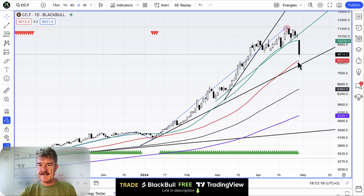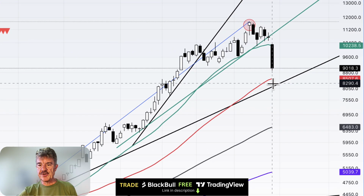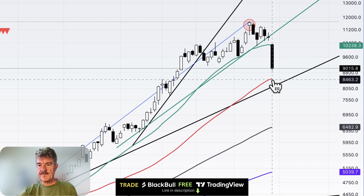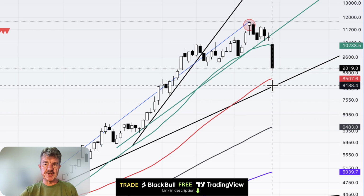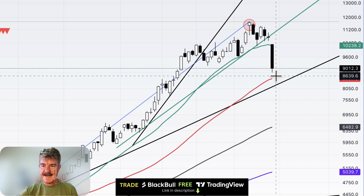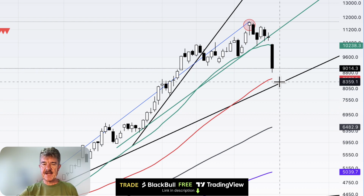Now look at where this is, and let me just zoom in on this quickly. This is the day chart, but you can see the potential for us to move down to that trend line at around about 8,200, bearing in mind the 50-day moving average is at about 8,460. So somewhere between 8,450 and 8,200, somewhere in that region, is probably where this will bounce. As today's about to close, we're not going to get there today, but if we get another move down tomorrow and touch that line, that might be a good place to unhedge some of your position.